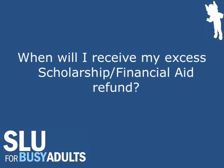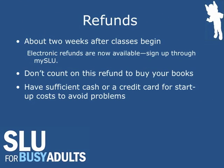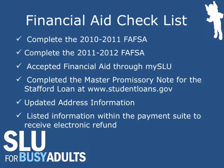When will I receive my excess scholarship and financial aid refund? Refunds are issued about 2 weeks after classes begin. Please remember to sign up for electronic refunds through your MySLU account. Do not count on this refund to buy books, so please remember to have sufficient cash or a credit card to purchase supplies before classes begin. Once the refund is issued, you would then have the option to pay off any other credit card balances.